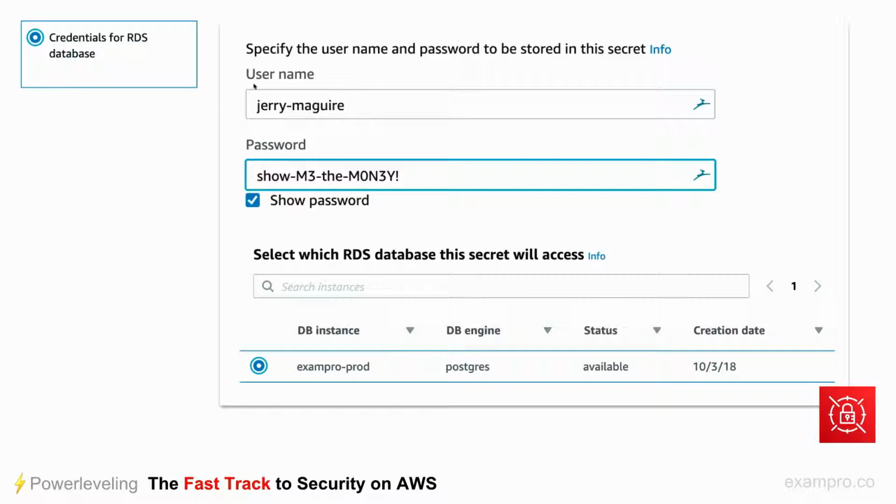And so actually it does the username and the password. So here we have Jerry Maguire, which is the movie, which makes sense for this quote. And here we have Show Me the Money, and we're selecting our RDS database, and it's that easy to rotate. And I think this will automatically rotate, and it'll just automatically apply to our database. So it's super, super easy to manage database passwords through Secrets Manager.